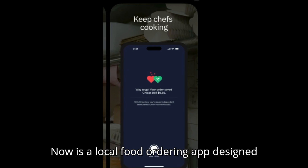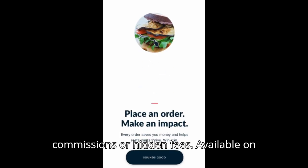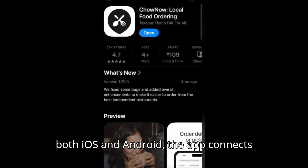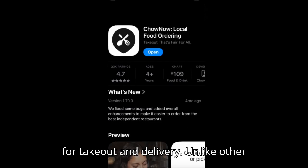Chownow is a local food ordering app designed to help users support nearby restaurants by ordering directly, without high commissions or hidden fees. Available on both iOS and Android, the app connects you to a wide selection of local eateries for takeout and delivery.